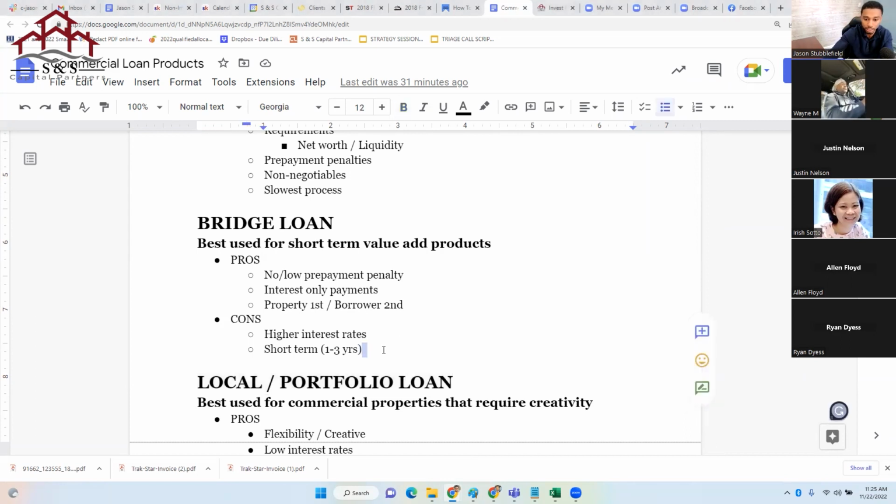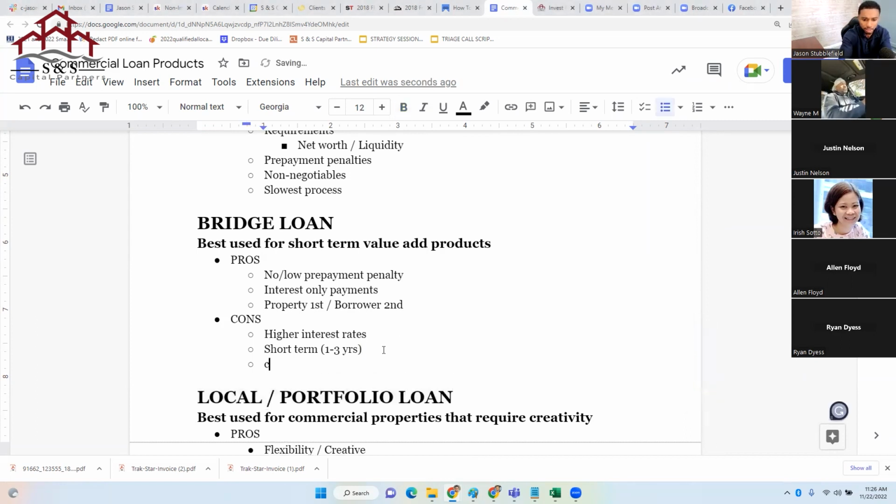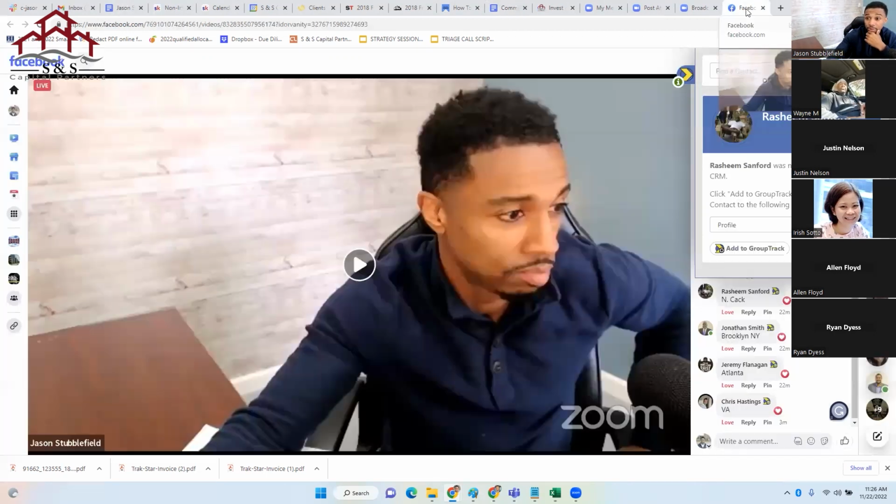I need to put this in here as a con, because this is usually, can I type? All right. So floating interest rate is usually how these are done. So what is a floating interest rate? That means that you're going to look at either the United States Treasury or SOFR rates, and these are going to be the baseline for where your loan interest is going to be, and it floats.